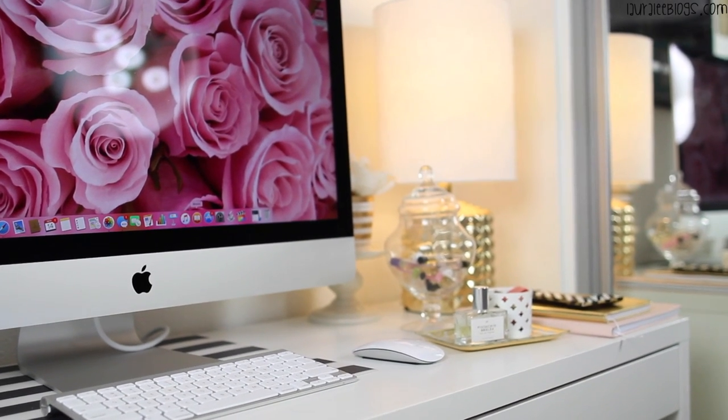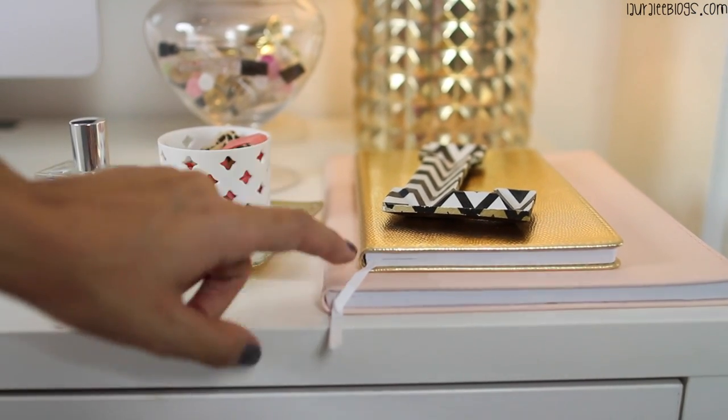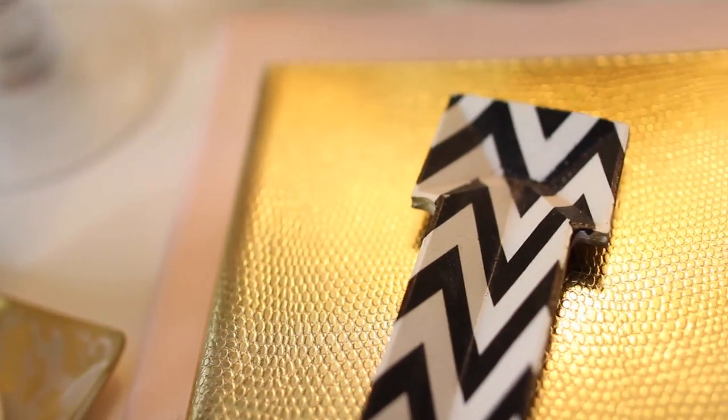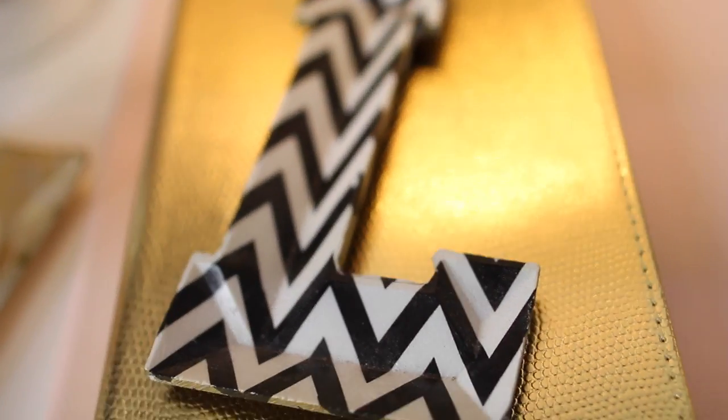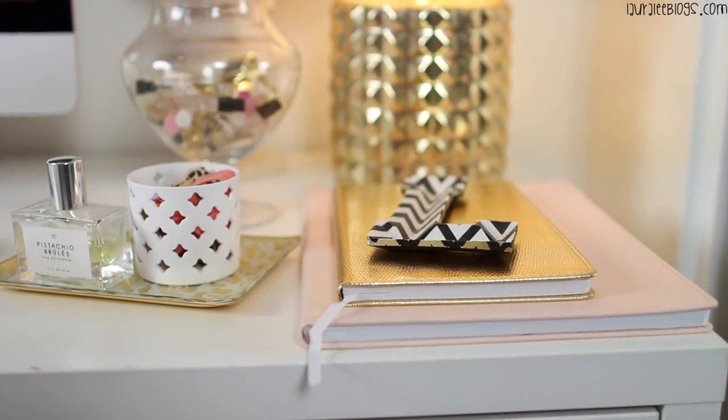And then we'll go over to this corner. First you'll see some notebooks. This first pink one here is my daily planner. This is my calendar that I plan everything in. And then this gold one right here, it's just a notebook that I write things in. I got them both at Target. And I just have my little initial L right on top, which is from Hobby Lobby.